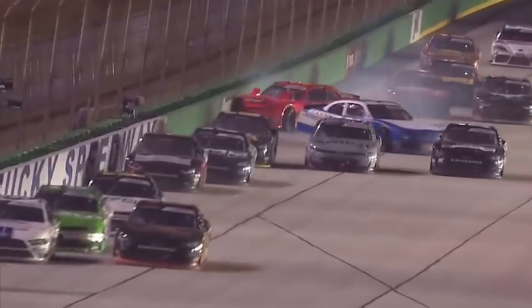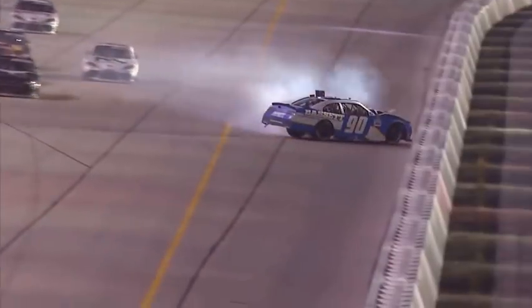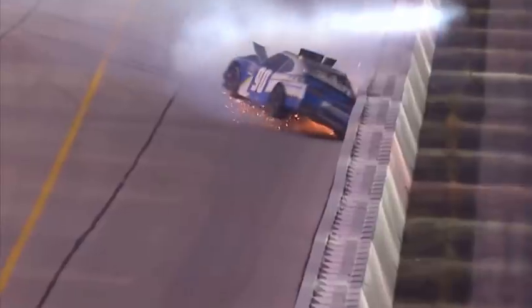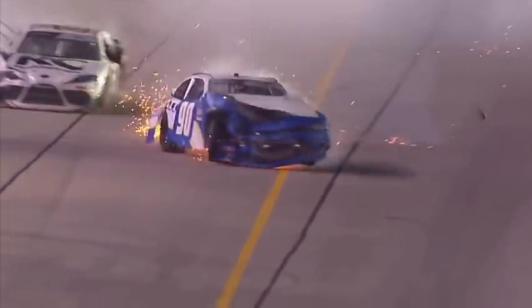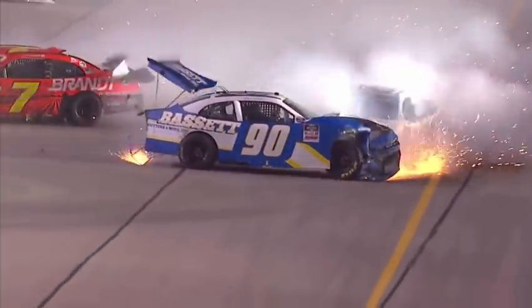See him loose under him. His car on the outside got loose underneath of him. Going for him. You're trying to make up time. You're out of time. Jeez, last lap. That is a shot right there. That car completely off the ground.